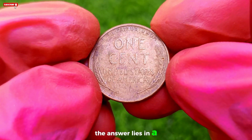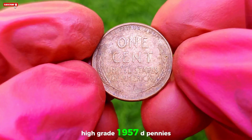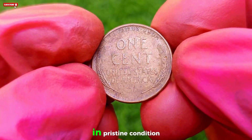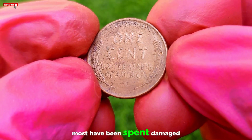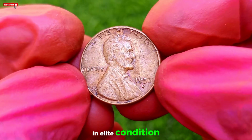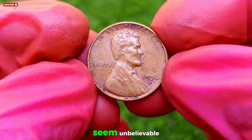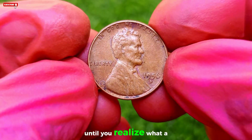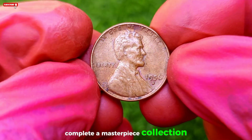The answer lies in a blend of rarity, condition, and collector demand. High-grade 1957 D pennies in pristine condition are extremely hard to find today. Most have been spent, damaged, or forgotten. But the few that remain in elite condition, especially those with errors, are now commanding prices that seem unbelievable, until you realize what a dedicated collector is willing to pay to complete a masterpiece collection.